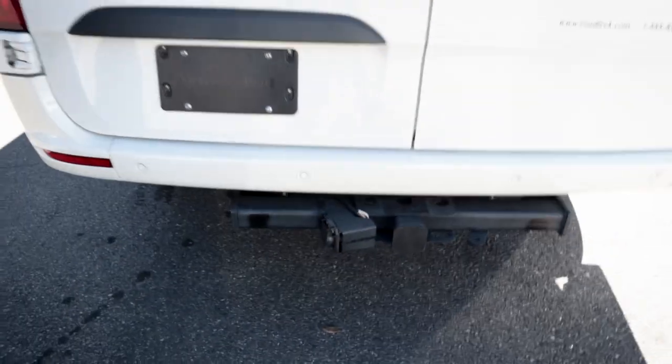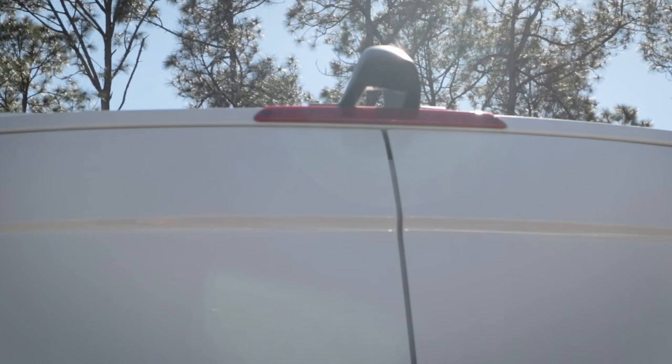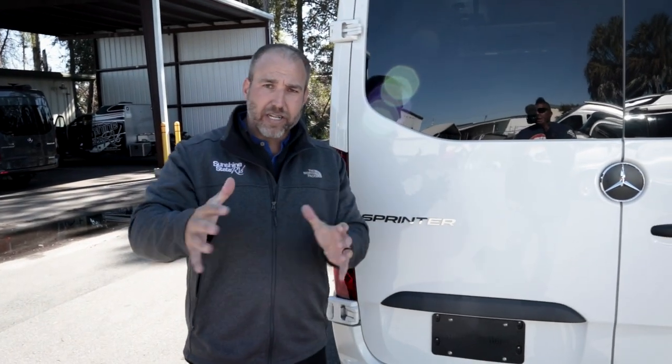You do have the camera that's up top, and then you have the sensors, and Mercedes does a bird's eye view as well. So that way you can see where you're at in a parking space.